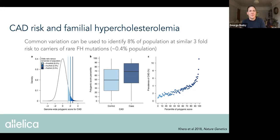Familial hypercholesterolemia was the way that I started talking about this. That's caused by a set of monogenic mutations that increases your risk of CAD by about three times. What we were able to see with this analysis is that polygenic risk score was able to identify people at equivalent risk to those with familial hypercholesterolemia, a threefold increased risk compared to the rest of the population. But the mutations that cause familial hypercholesterolemia are very rare, and only about 0.4% of the population can be identified through those mutations as being at threefold increased risk, whereas polygenic risk scores can identify almost 20 times more people, 8% of the population, at threefold increased risk.